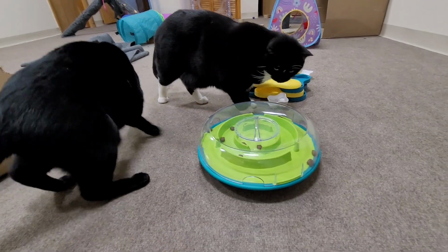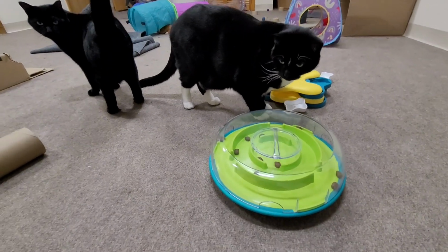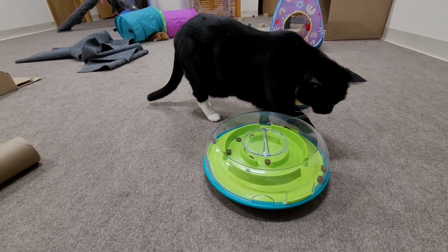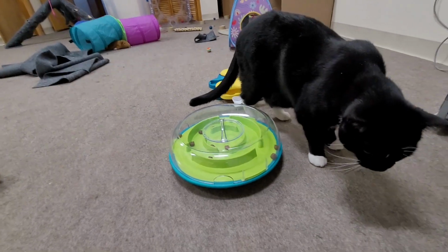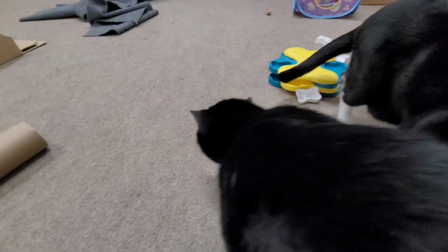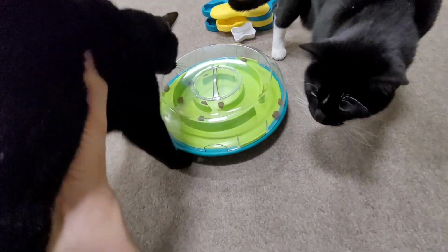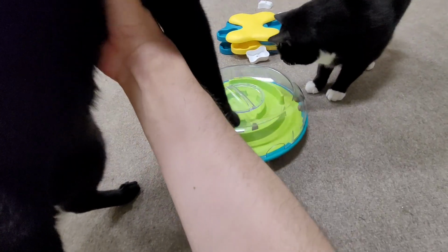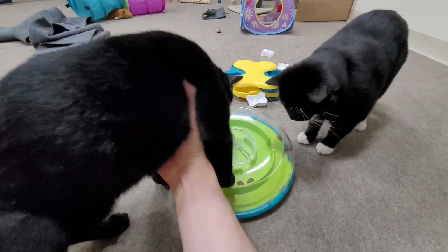Hey. Come here. Onyx. Come here. No, don't go that way. Come here. Look. Ugh. Hey, look. Look, take your paw. No, don't run away. Shake, shake, shake, shake, shake.